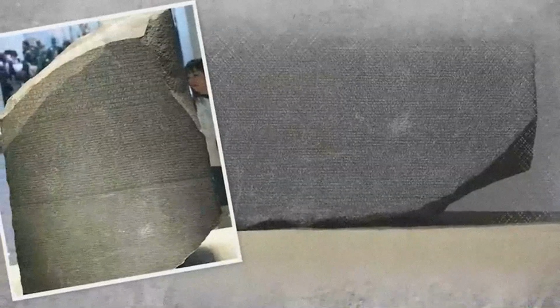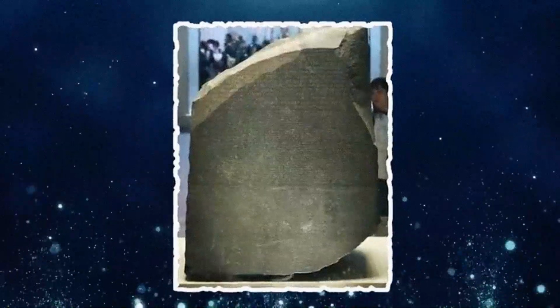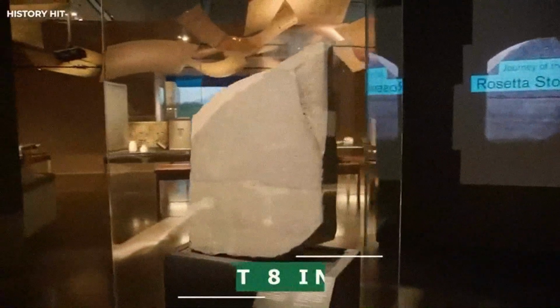Geologists had compared it with fragments of the quarries at Gebel Tingar, on the Nile's west bank, and the similarity was unmistakable. The Rosetta Stone was a youngling of Aswan's granodiorite, cut out of the same earth that brought forth millions of other monuments of pharaonic Egypt.